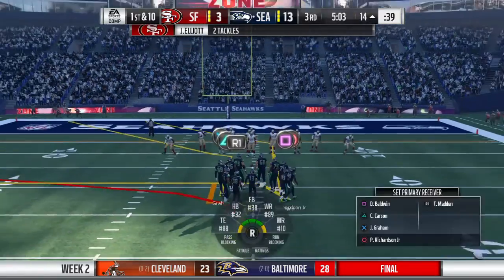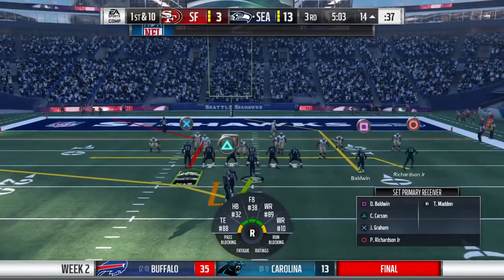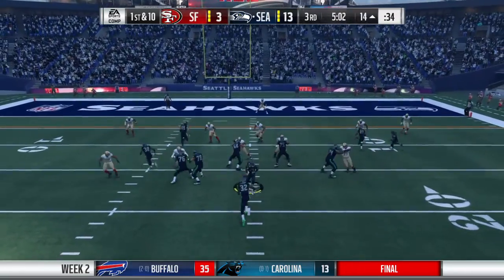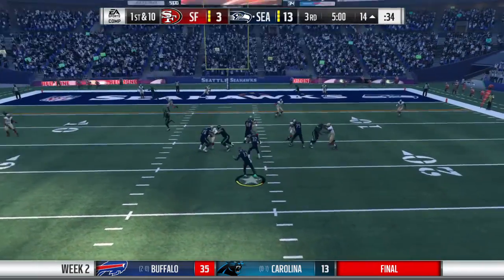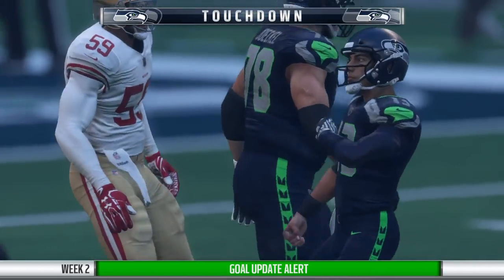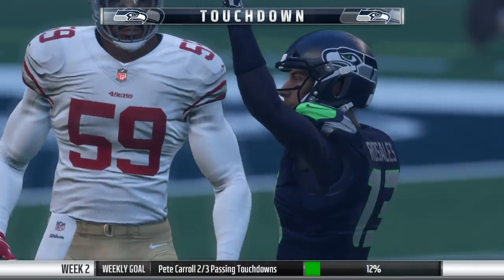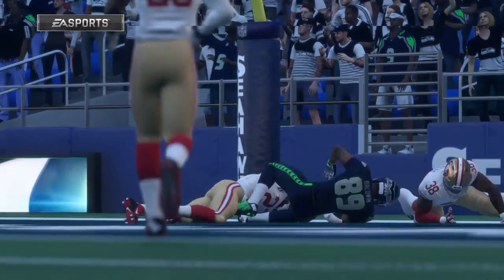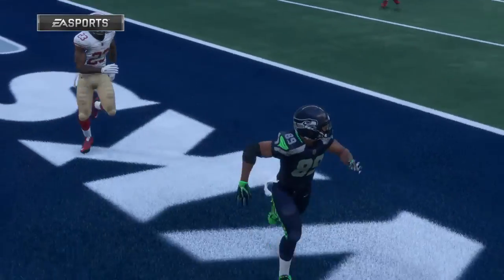Offense comes to the line now, 1st and 10. Here we go. Tight right. Now a play fake here on 1st down. There's Baldwin. Touchdown, Seattle. Doug Baldwin, his first touchdown of the new season. And the Seahawks capitalize on the short field as they take it in for 6.